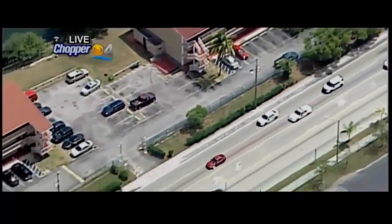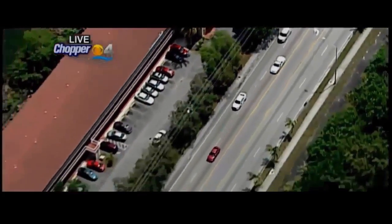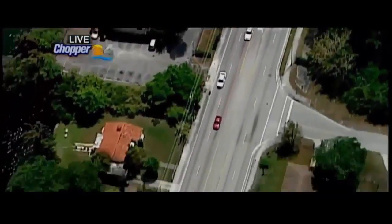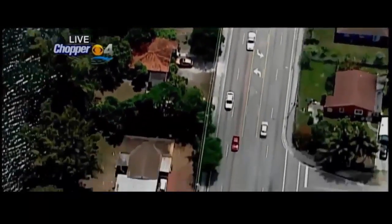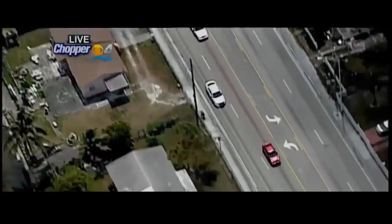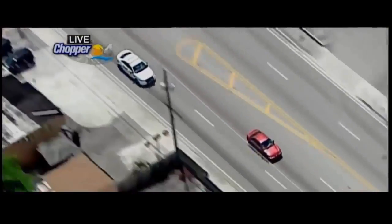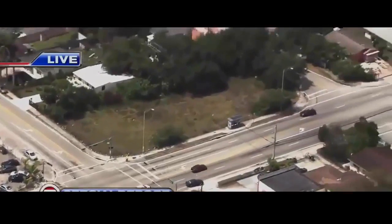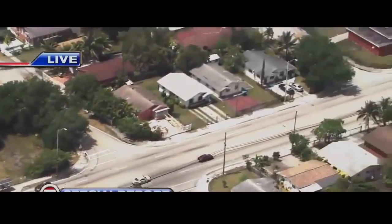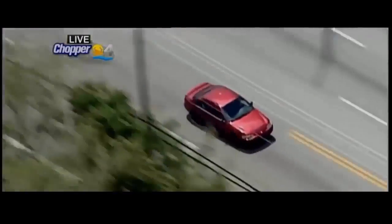A high-speed chase across South Florida, northwest Miami-Dade. The latest information, he's at 17th Avenue and 103rd Street now. So this pursuit continues. At least 3 units behind him, both Miami-Dade police as well as the city of Miami, blowing through that intersection right there. Again, this is a red Mercury. We don't know why police are chasing the vehicle at this time.